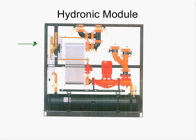This is refrigerant in, and your refrigerant out would be something like this. And your glycol in would be something like this, and out here, and then that goes out this way. What you can do then is switch. If you wanted to have it switch over to heat reclaim, then it would come in here instead. We have valves here that serve the purpose of a three-way valve.